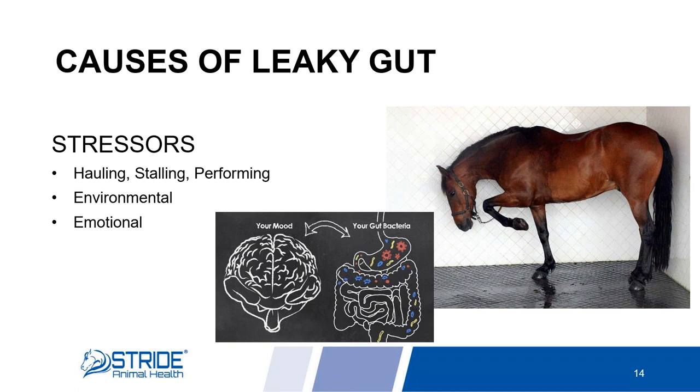So the gut and the brain are actually connected. There's a nerve that runs between the two called the vagus nerve. And researchers, particularly in the human world, have looked into this quite a lot. People who have things like bipolar disorder, schizophrenia, depression, ADHD oftentimes have extreme disruptions within their gut. So if you have a horse who's under anxiety, and you can see these outward signs of anxiety, you know that it is sending signals to that horse's gut and can be causing some disruptions.